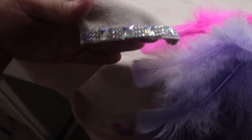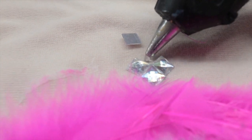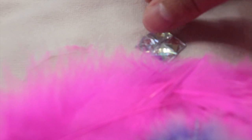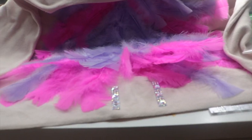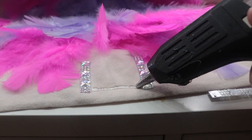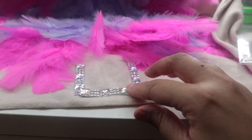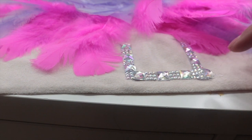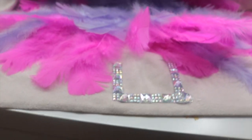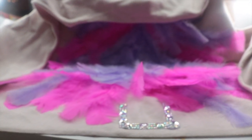I went ahead and bedazzled the cuffs of the sweater and the neckline, and I'm gonna finish off the feathers right now and I'll be right back. Alright y'all, so this is the last final touch before you get to see the finished product. I thought this was gonna be an epic fail, but it has come a long way. I finished all the feathers, I finished all the little diamonds, and I'm gonna show you the end result now.